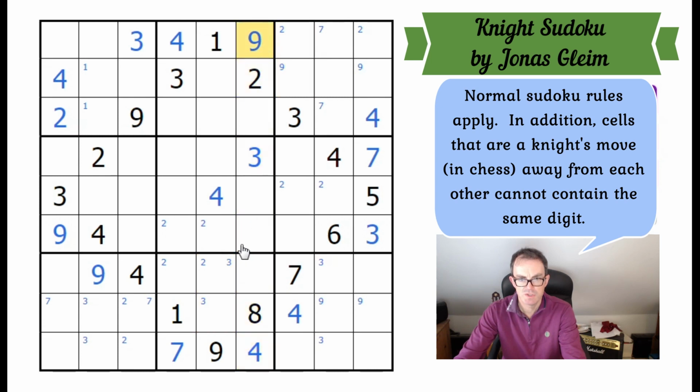Got 5 digits now in this column. 1, 5, 6 and 7 to place. That square has to be a 5. It's in the same box as a 1, it sees a 7 in the row, and it sees a 6 by knight's move, so that's a 5.